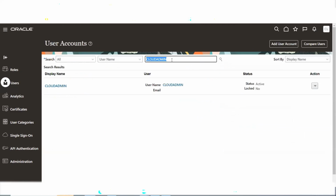Find out the same user. Search. Here is the user we created, with the display name and username. Yes, we didn't provide any email ID. And the status is active; the user is active. Is the user account locked? No, the user account is not locked. If the user account is locked, you cannot connect to the instance with this user. With the ERPTREE user, you cannot log into the instance if the account is locked.